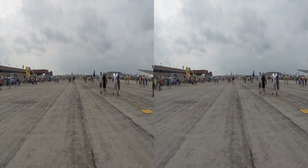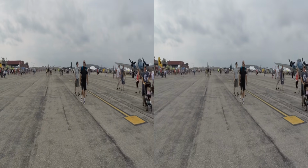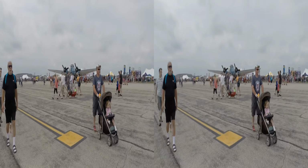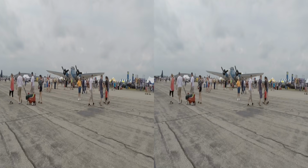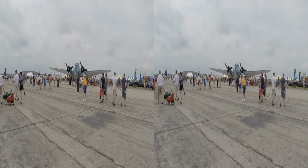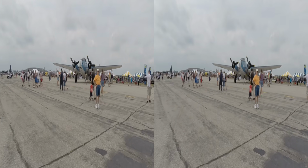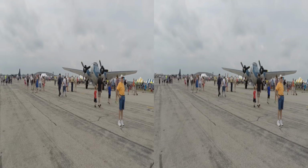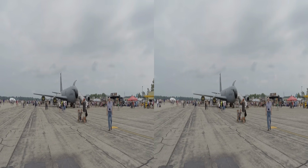Looks like that one's good. They're moving out of the way to have it take off. There's Don, backing up.